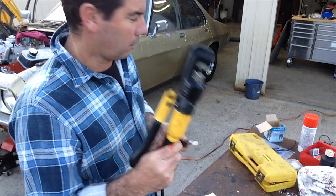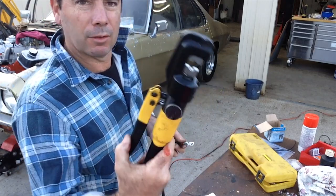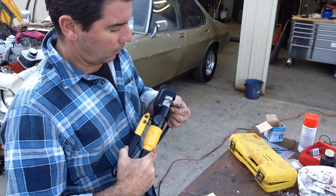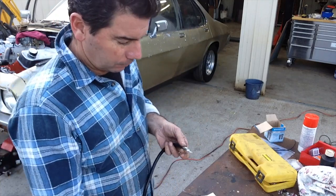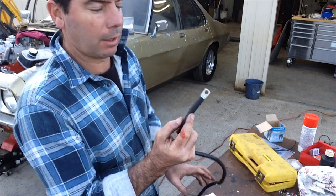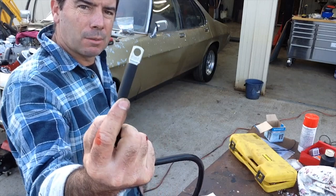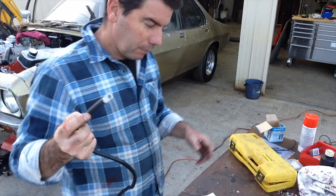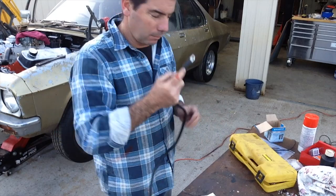Get your old crimpers, a cheap set off eBay or whatever. And they've got different size jaws in them. And that just slides in there and you just pump him till it squashes it. You slide your heat shrink back up and heat him with the heat gun. Simple as that. That way you don't have to stick with generic lengths and have excess everywhere. You can just make them yourself.